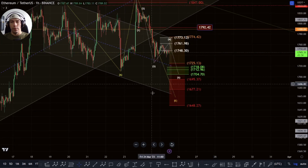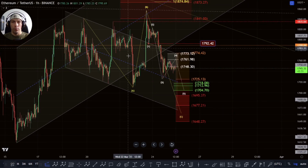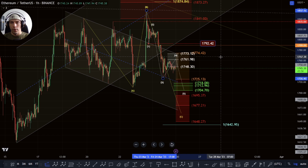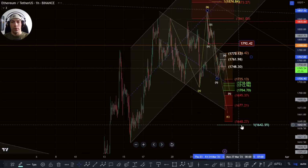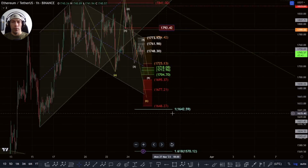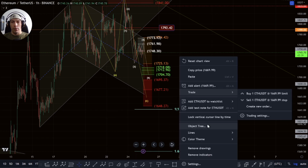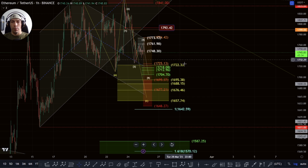This flat support zone wouldn't really work within that then. But what we could see if we had to see a one-to-one move to the downside off these highs would be basically coming back down towards the 1642 area. So that could be quite an interesting zone. That could be setting us up for basically coming back and retesting these lows here that we talked about within the key supports. So that could actually look to bring us back down towards the 786.